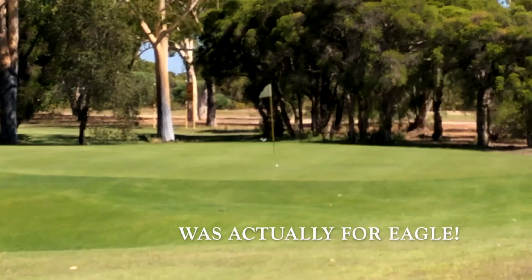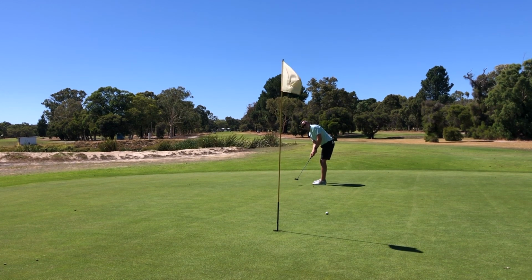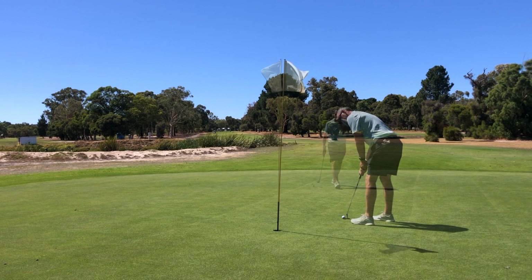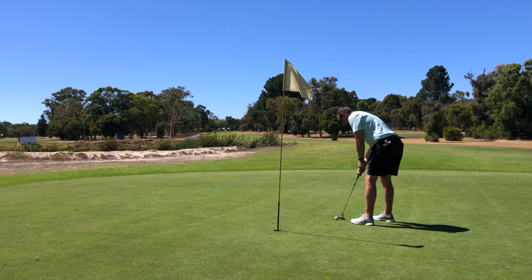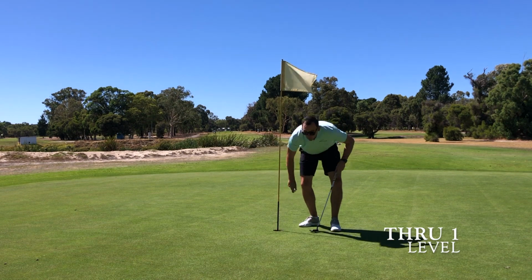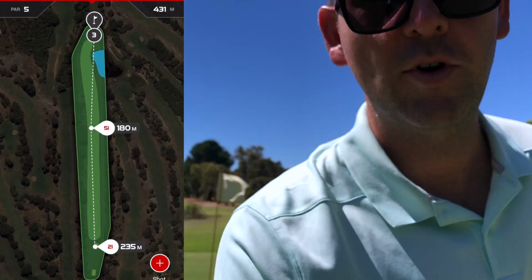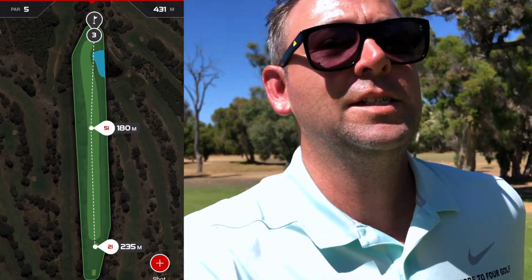Birdie time. Green's a little slower than I expected, but five.